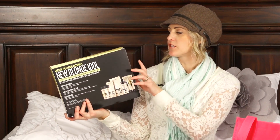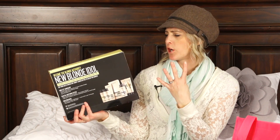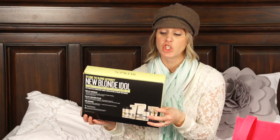You could pretty much get half of the flavors, half of the colors. Each kit included one of the Blonde Idol blue oil lightning systems, and that's one oil booster and 4 customizable blue powder activator packets. So they're little packies. And then there's one Blonde Idol shade chart, plus your choice of 4 of the Idol High Lift shades and 1 base breaker. So they have 2 base breakers now, and they have an ash.